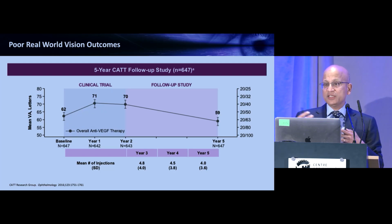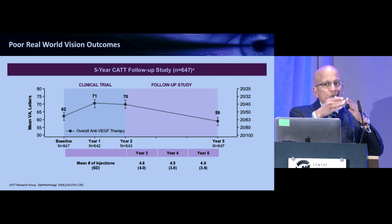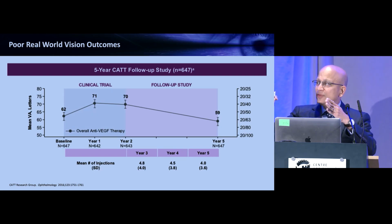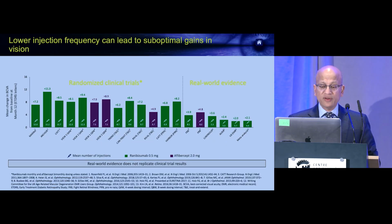And even in the confines of a clinical study like the CAT trial, where at least in the US, there was no co-payments, you made it easy. Sometimes you got a lunch voucher. You could maintain those results for 2 years, but after that, the results started to peter out. And part of that is just due to the frequency of coming in.